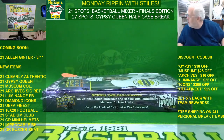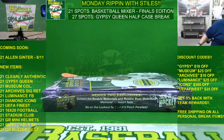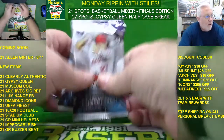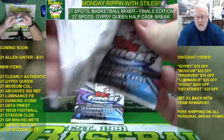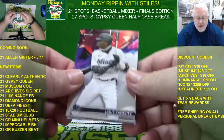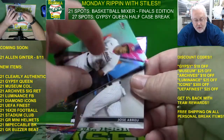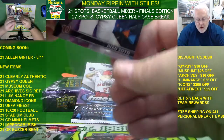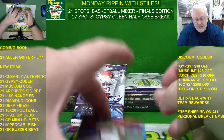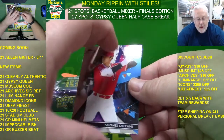And now we get to your two, just to refresh our recollection, two packs of Finest Baseball. One and two. And let's see what we can do for you. Starting off with a Jesus Sanchez rookie. There's a nice Mike Trout. What do we have turned around backwards this way? Juan Soto, numbered to 199. Nice. Nice Juan Soto card for you. And Trout in the same pack. Jose Abreu and Shohei Ohtani. Trout, Ohtani, and Soto all in the same pack.